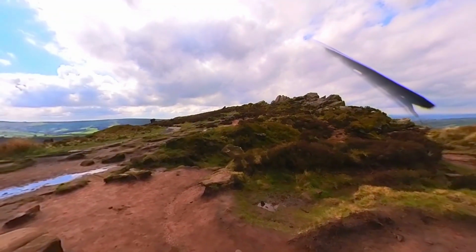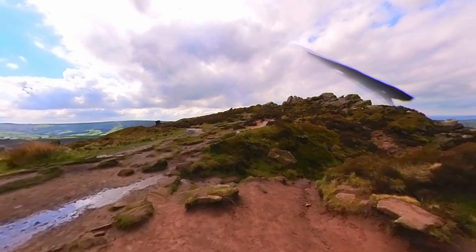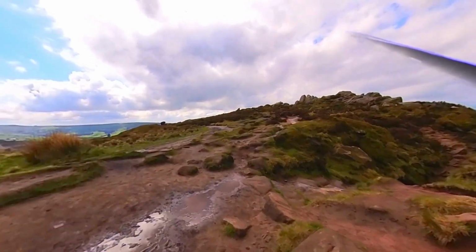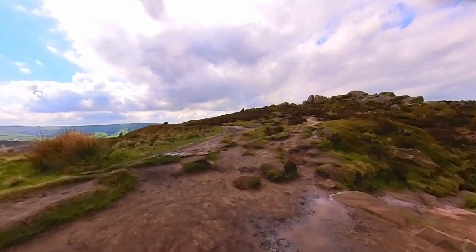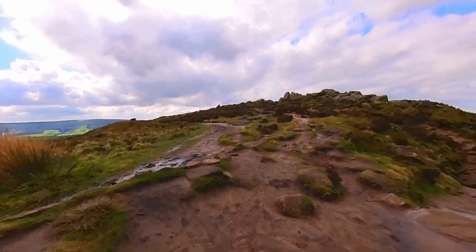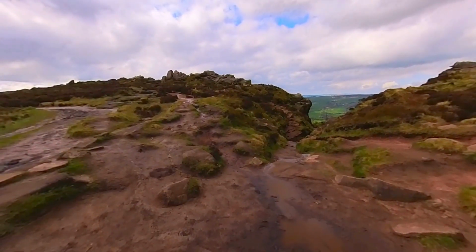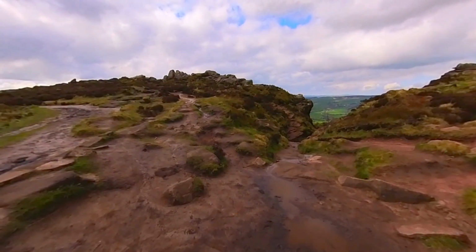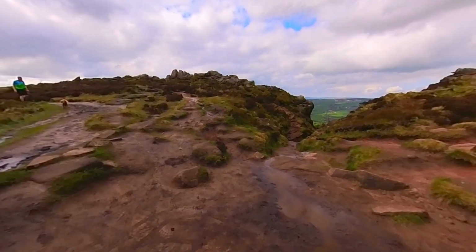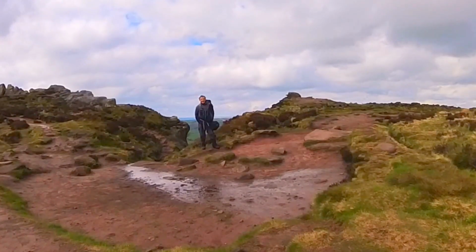Those of you who saw part 1 of my Roaches series will probably recognise this spot. This is where we join up with the Hen Cloud walk. So you now have several options. You can continue on, walk to Hen Cloud. You can turn right here, then follow the path down to the left to the road, turn right and follow the road back to your starting point, where you can turn round and retrace your steps back to the starting point. So I'm going to leave you here and retrace my steps back.